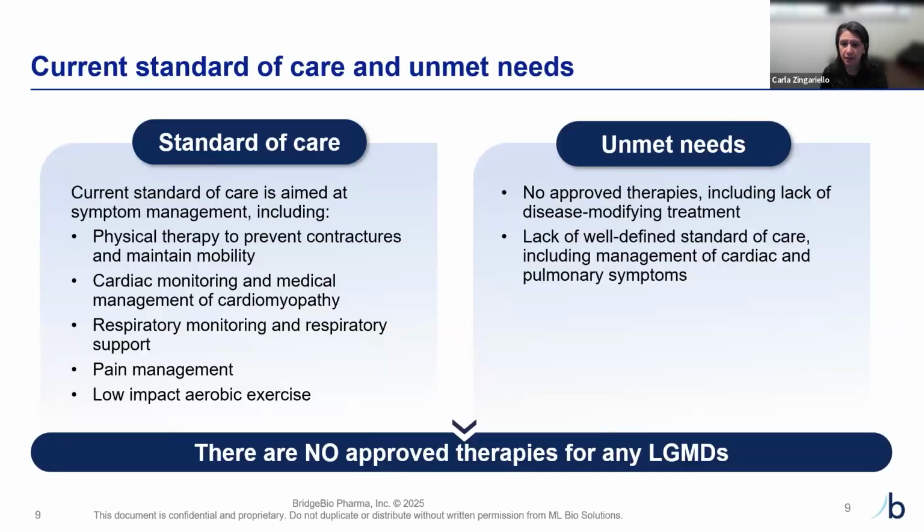So I want to touch upon standard of care for LGMD2I, which is aimed at symptom management, and this includes physical therapy to prevent contractures and maintain mobility, cardiac monitoring and medical management of cardiomyopathy, respiratory monitoring and respiratory support, pain management, and low-impact aerobic exercise, as well as touch upon some of the unmet needs, as there's no approved disease-modifying therapies currently, as well as a lack of well-defined standard of care, including management of cardiac and pulmonary symptoms. There are no approved therapies for any of the limb-girdle muscular dystrophies currently. Next slide, please.